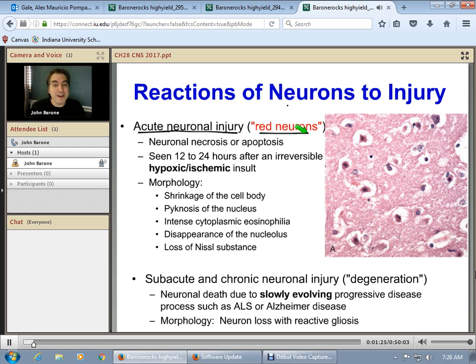So when they start dying, well, it takes some time to see it, but usually by 12 to 24 hours after an irreversible hypoxic ischemic insult, the cells will start shrinking and they'll get very, very eosinophilic, very pink. So we call them red neurons. That is the morphologic appearance of cells that have died. So again, they start dying within 5 to 10 minutes, but to see their death, it usually takes several hours. Once they're dead, they're gone forever. The ability of the brain to regenerate is very, very low.